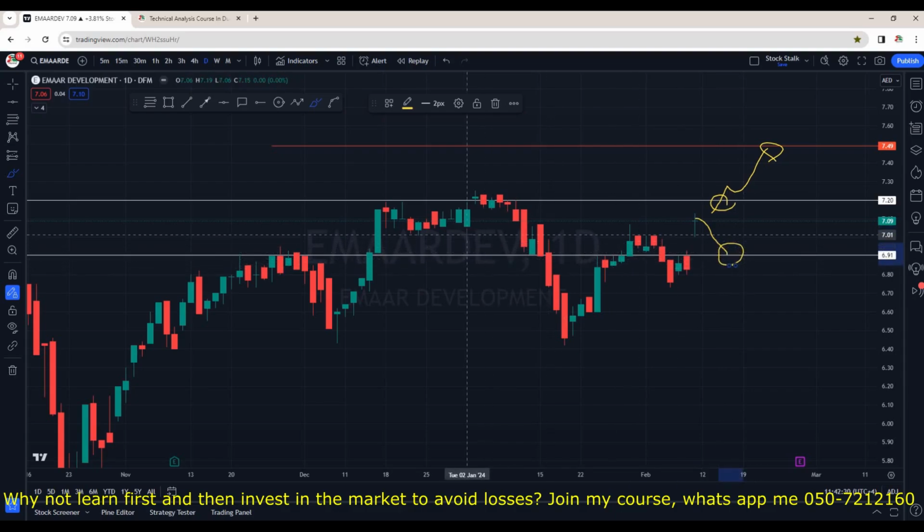It has already broken the technical and psychological resistance of 7.00. We can also see it has retested. In case it opens flat or with a gap up, there are chances fresh buying will come in. Upside momentum is expected in this stock.